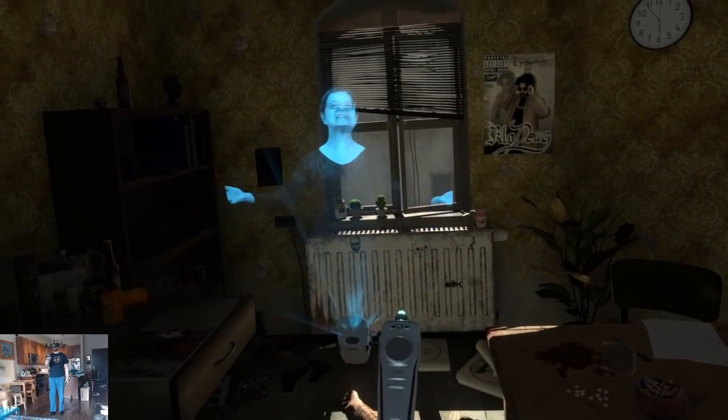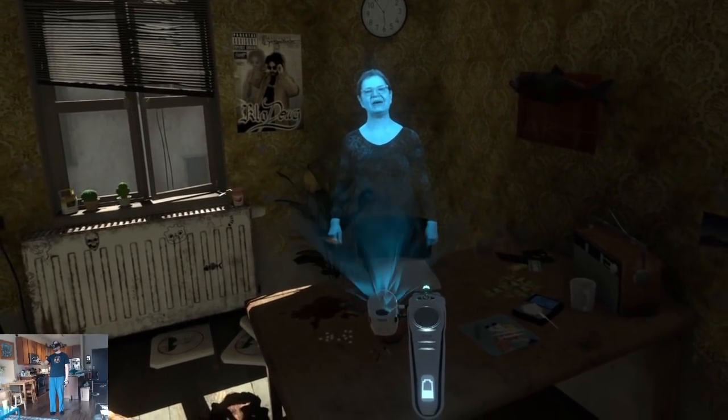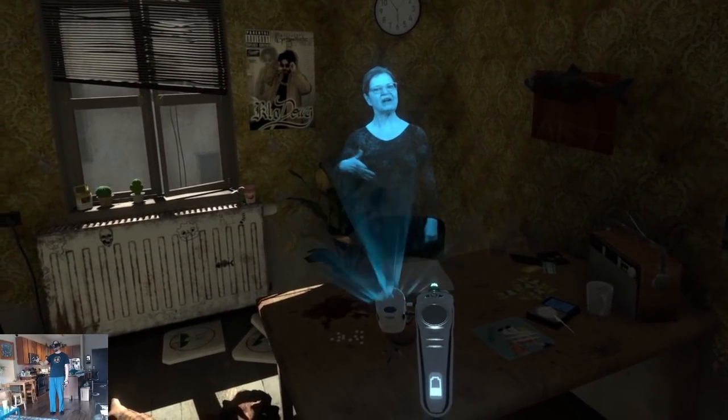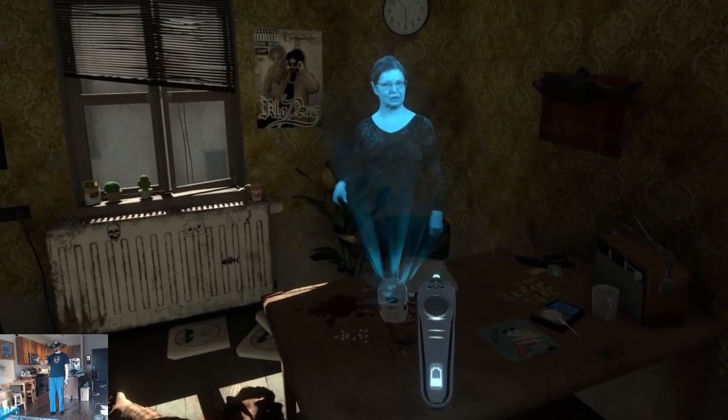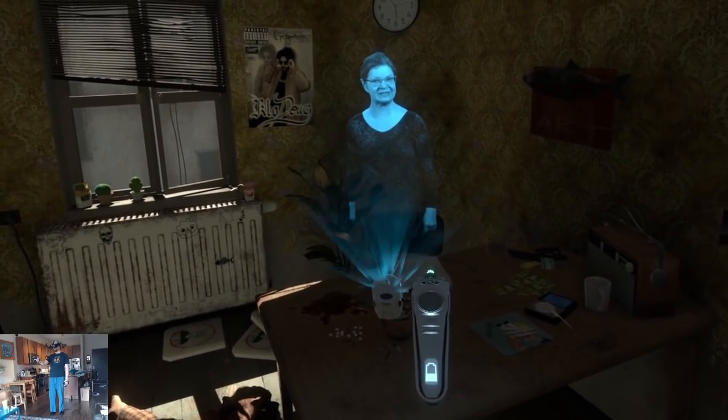Welcome to your first crime scene, the cozy kitchen of Benjamin Herring. Take a look around first, but watch out that you do not stumble over the owner's corpse.